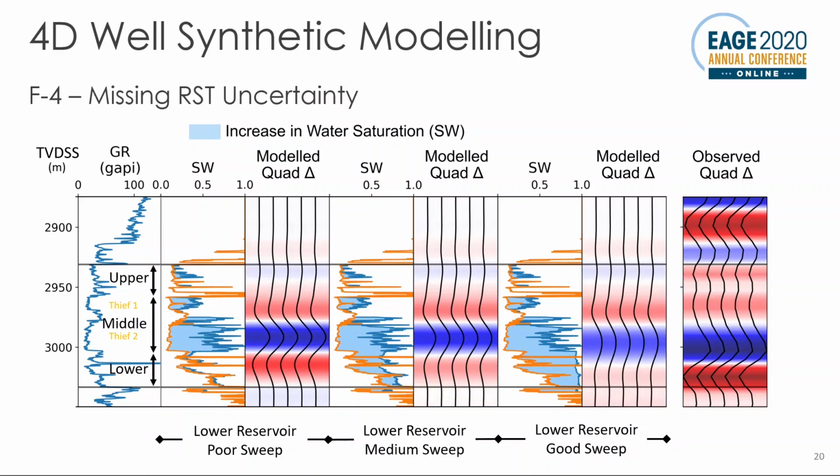Finally, we consider alternative sweep efficiency options for the lower reservoir unit. As the sweep efficiency increases in the lower reservoir from left to right, we observe a decrease in the strength of the lower reservoir seismic trough. This is the same effect as we modelled with the blocky results a few slides back. This suggests, at least with this model, that to generate the strong trough, sweep in the lower zone should be relatively poor.